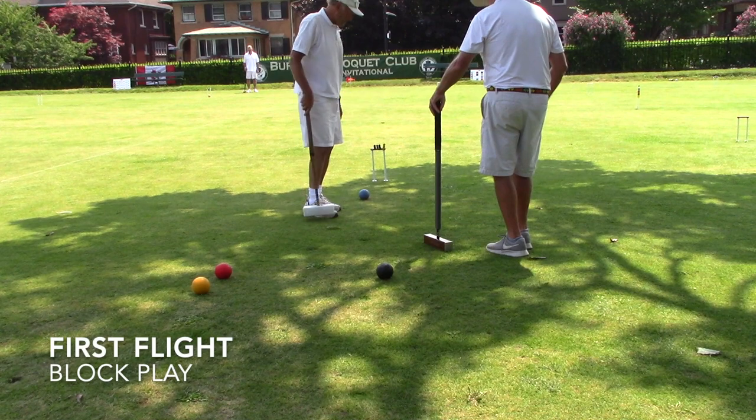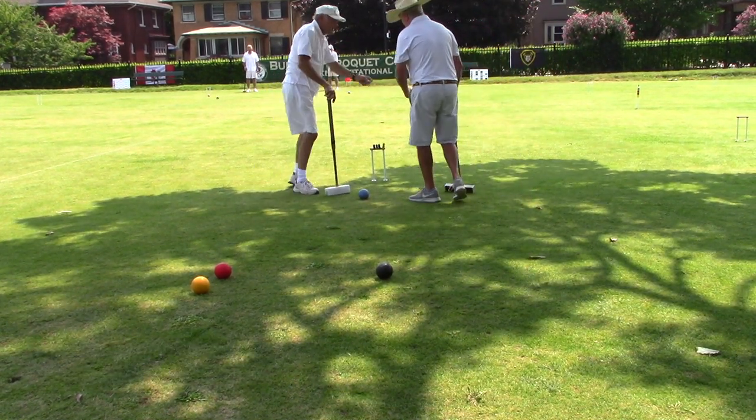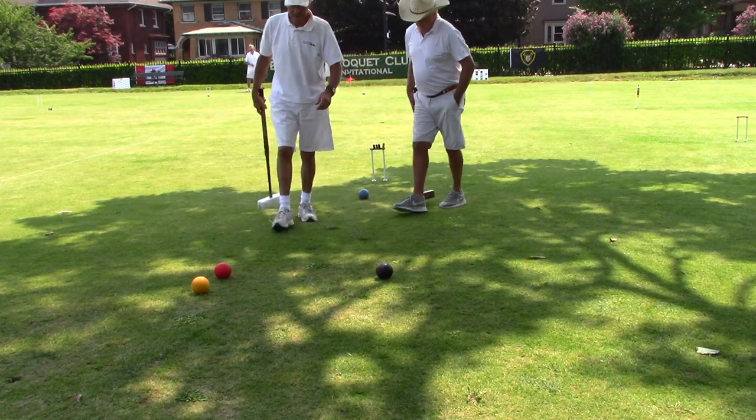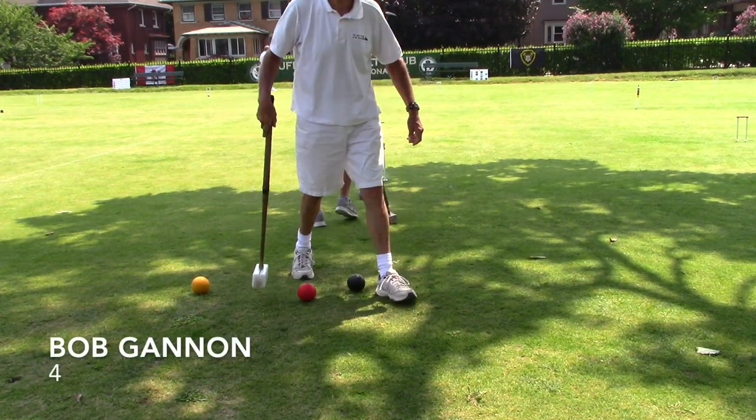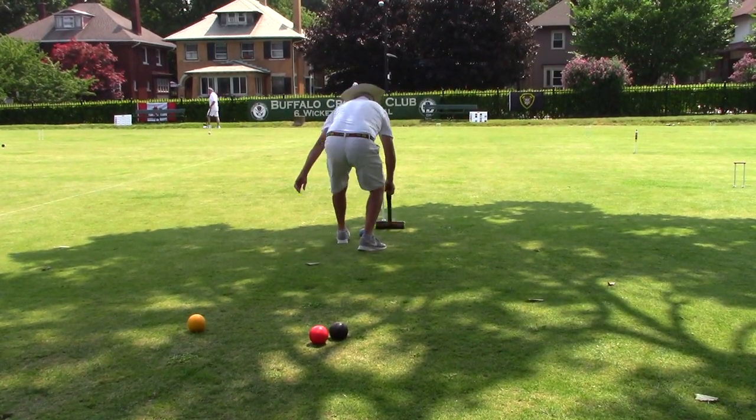This is block play and first flight between Rich Lagging there on the left at a handicap of 2.5 and Bob Gannon in the big hat at a handicap of 4. Looks like Gannon won the toss.